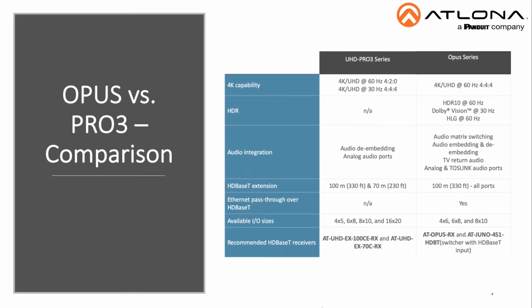All of the ports are the 100-meter feature set with the OPUS series, and you have Ethernet pass-through out all of those, which we did not have on the Pro 3 series. In terms of chassis, the Pro 3 we went up to a 16 by 20, where with the OPUS series we stop at the 8 by 10. That's about the max chassis size in a physical matrix before you start to think about the cost effectiveness of moving into an AV over IP matrix. And then there are some receivers, which I'll talk about on another slide. Just note, when you go to the OPUS series of matrix switchers, you do need a special OPUS receiver to go along with the OPUS matrix switches.